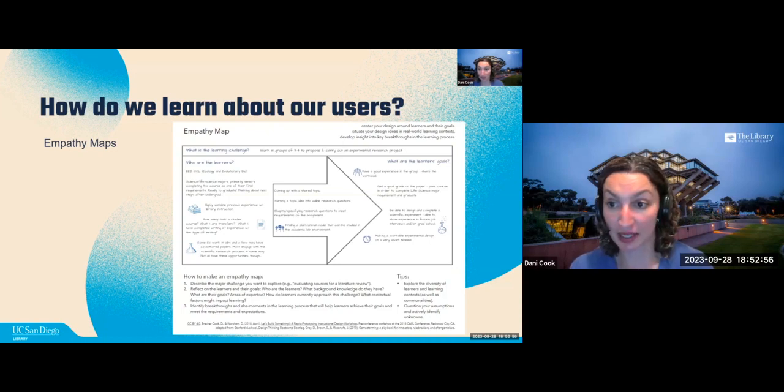And then looking at what their goals are. Of course, they want to not be terrible, right? They want to have a good experience working together. They want to get a good grade. What are those things that are driving them? And then what are those interventions that we can do to help them achieve that?